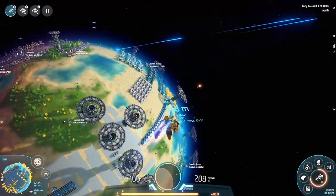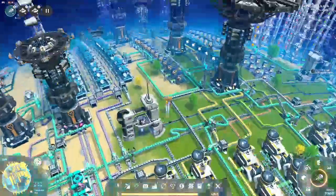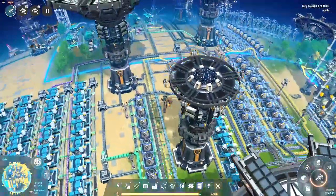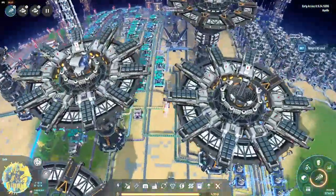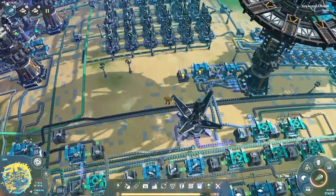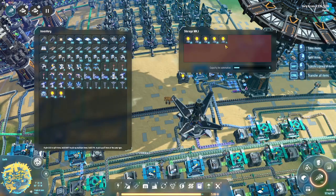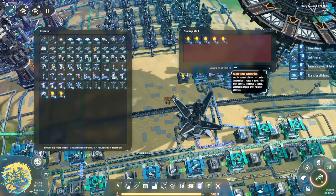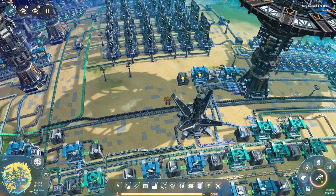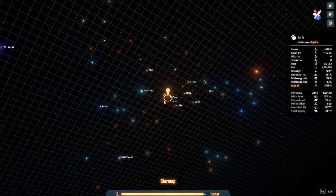What do we want? We want to go in here, and work our way through to the original mall where we had these being built. Grab a few of them. I might actually restrict the number as well because I'm honestly not going to be using this one too much anymore. And then we head back.